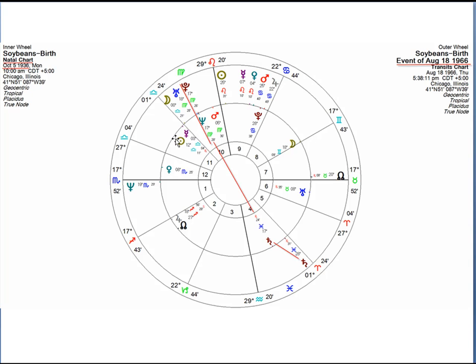Here's another horoscope of interest. The inner wheel here is soybeans. Gann showed us in that earlier letter he had that they were born on October 5th, 1936. So here's the soybean chart. And of interest in the natal soybean chart is the fact that Neptune was at 17 28 and it was opposite Saturn at 17 Pisces 24.